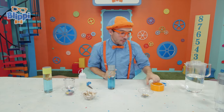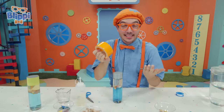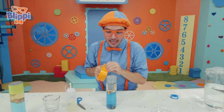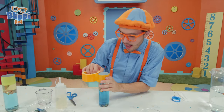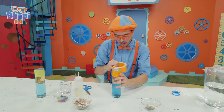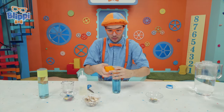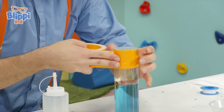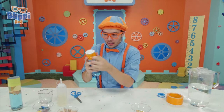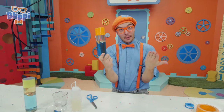And to be extra safe, we're gonna use tape. And this tape is my favorite color. It's the color orange. Okay, so we're gonna use a little tape. And yeah, just wrap it around. Make sure no oil, water get out. We don't want to mess. Okay. Then rest the tape and you have an ocean in a bottle.